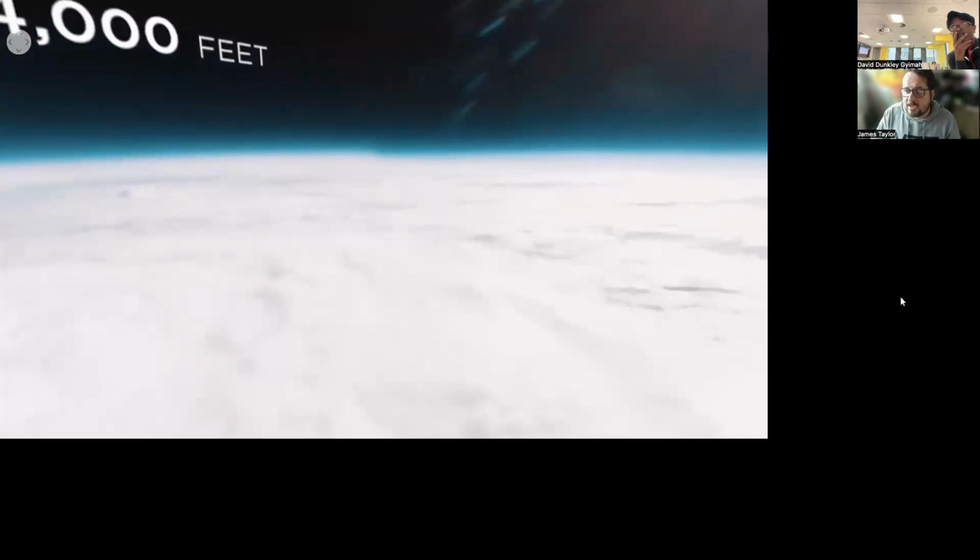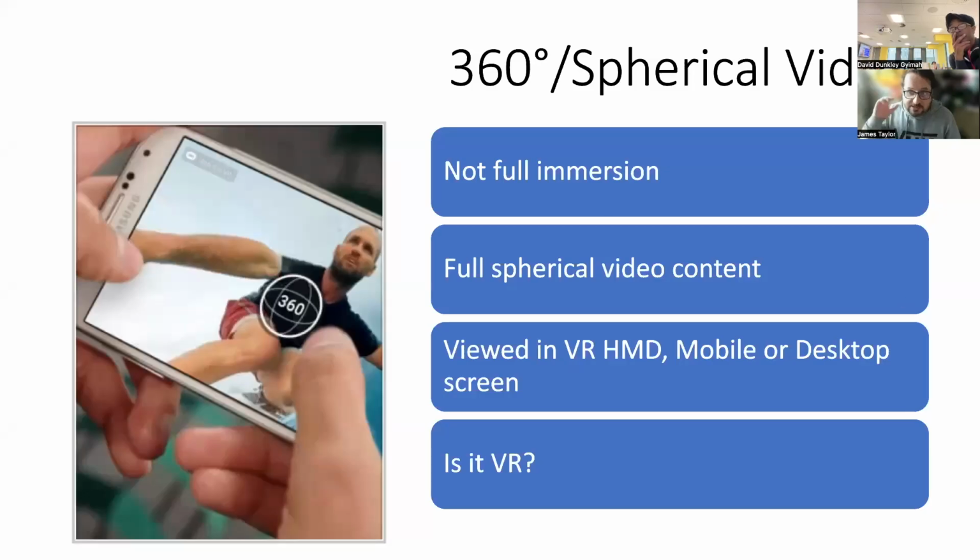It's still used quite heavily today. It's still a really good example. But it was accessible through mobile devices, desktops, as well as VR headsets. There's a lot of arguments over whether or not it was VR. It's not a virtual environment in the sense of a created environment, but it is a virtual representation of it. So there's a lot of people that argue both ways. But that's an easy entry point for a lot.